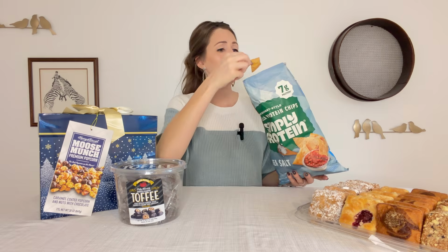The sea salt, lovely. Texture is great. These actually are delicious. Oh, yeah. You know what? If you put these in a bowl with some salsa, you don't even need the salsa. They're delicious by themselves. Pretty salty, but in a really, really good way.